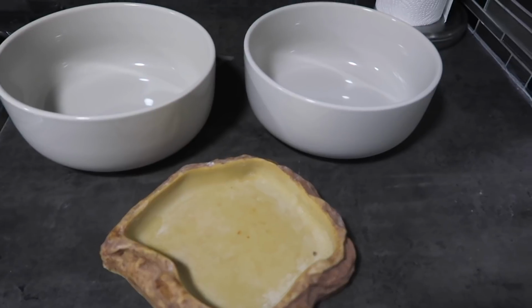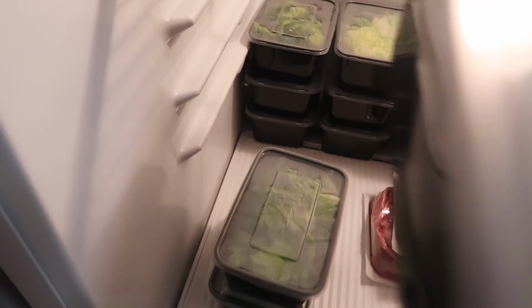Now, if you watched yesterday's vlog, you would have known that I actually was preparing salads and stuff yesterday. So I have quite a few salads in my pet fridge here, pre-prepared. So we'll grab 2 for the rabbits and then my bearded dragon salad.